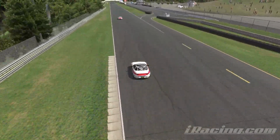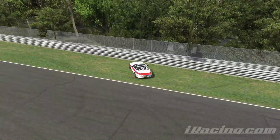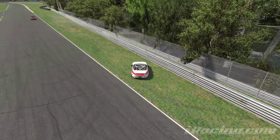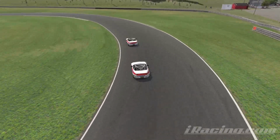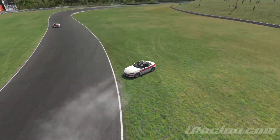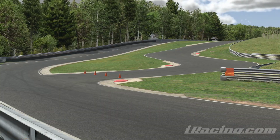Just a couple more incidents. Not sure which driver this one was, but as you can see, it's quite easy to lose these vehicles if you do run a bit too much on the grass. I mean, God help us if there was ever actually any rain, because I think these cars would just be aquaplaning everywhere. So anyway, I hope you enjoyed the incidents, guys.